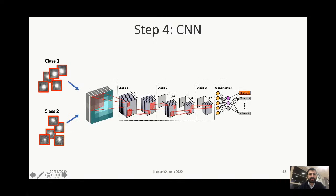So all these images go through a convolutional neural network, which tries to extract the most meaningful features, such that in the future, if you input an image, it will be able to tell you what it is. So essentially, it goes through all the images in class 1 and class 2, and it tries to find what positive samples look like and what negative samples look like, and to differentiate the two.